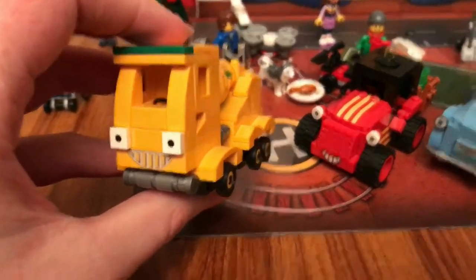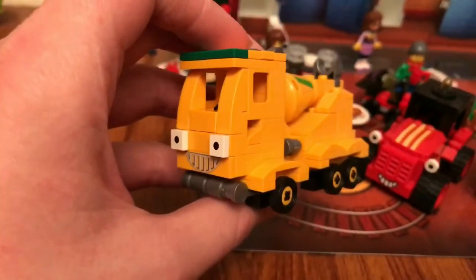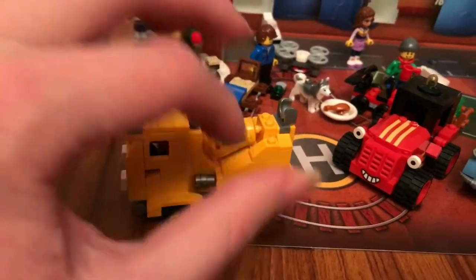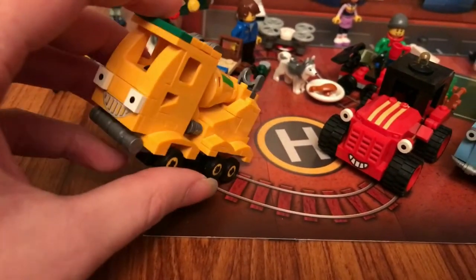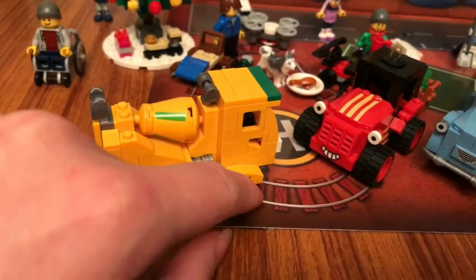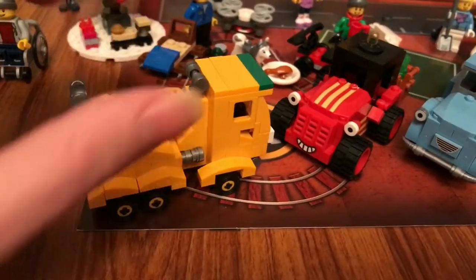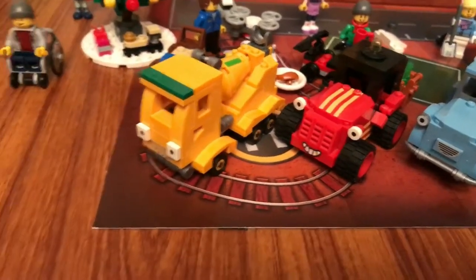Then I have is Tumbler, the chemical mixture vehicle. I bet Tumbler likes to mix everything up to make concrete to make a new road.